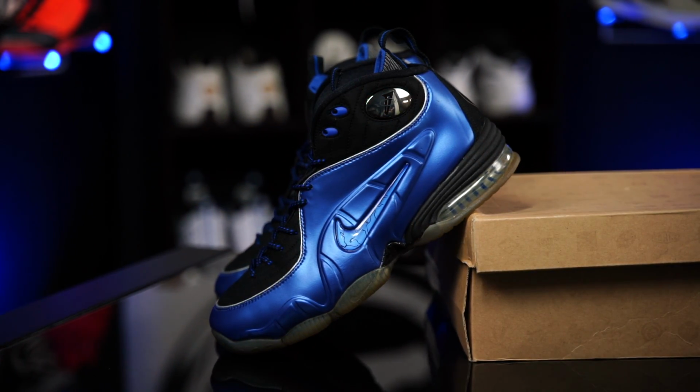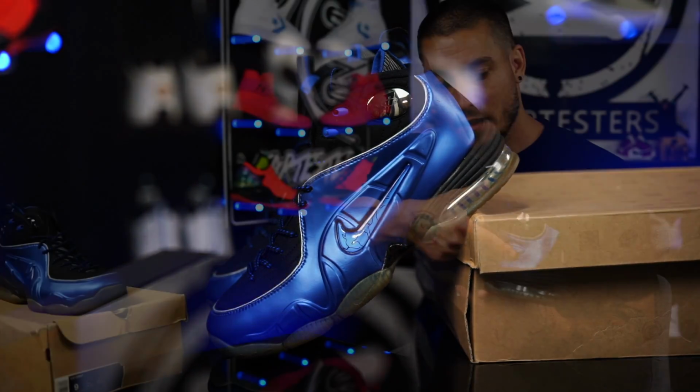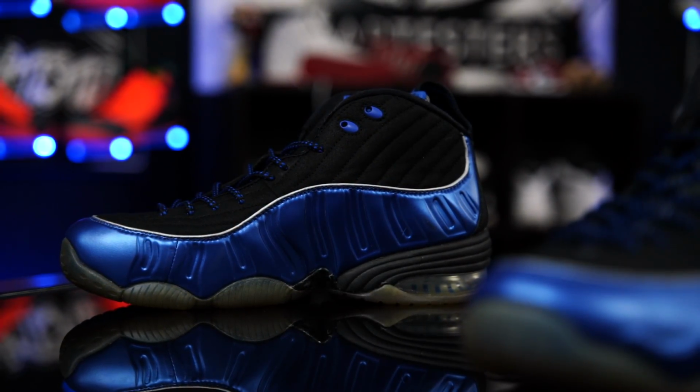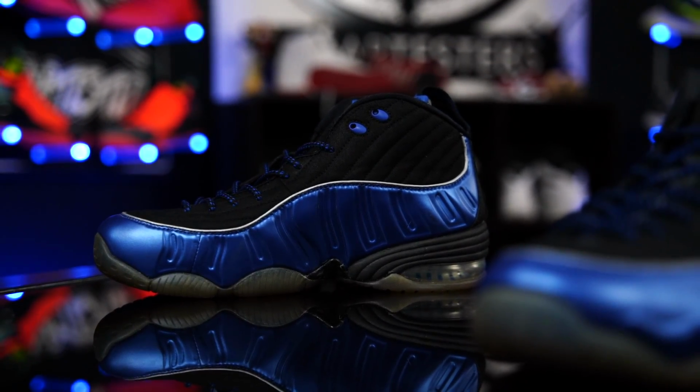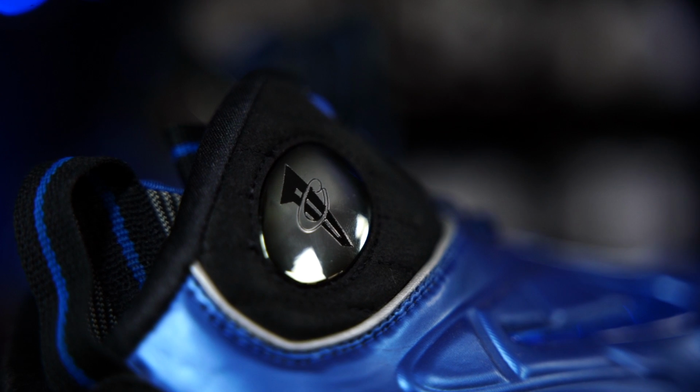What I really like though is that you get two visuals out of these guys. So the outside right here looks like the Penny 1, right? The jewel swoosh, all that stuff, just gorgeous, right? The Penny 2 right here with the piping, the ribbed suede. But turn on the inside, what's that? Foamposite. The Foamposite, man, and it looks so cool. This is probably my favorite view of the shoes, the inside. Now that little guy right there, that's from the Penny 3. So not a lot of Penny 3 is on here, but just enough.